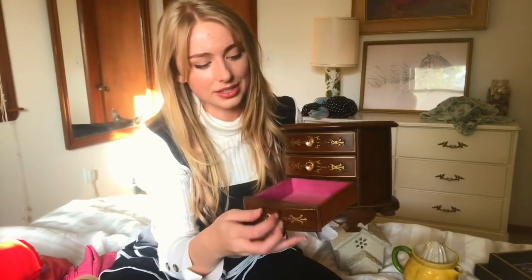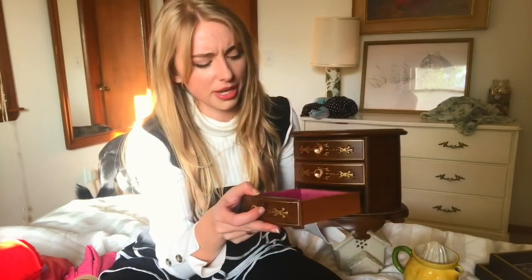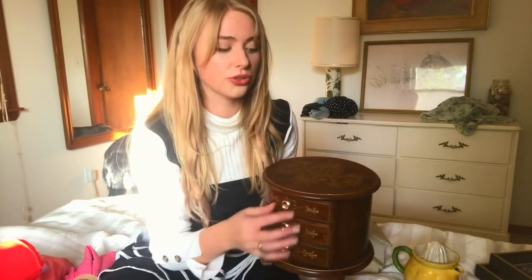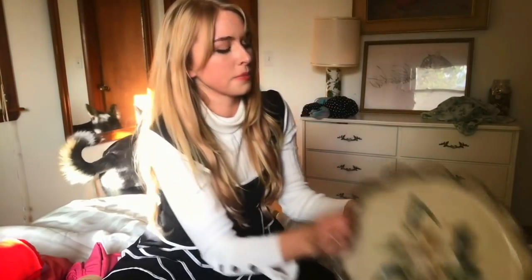I was really excited about this jewelry box. The reason is it has this beautiful pink lining, and usually with old jewelry boxes these linings can get really stained and gross, but this one was in really good condition, and my jewelry is currently very out of control. I've been looking for a jewelry box. This one is beautiful. It was made in Japan. It matches my house. Can't you see it just chilling on that cupboard over there so nicely? So amazing. Love it.